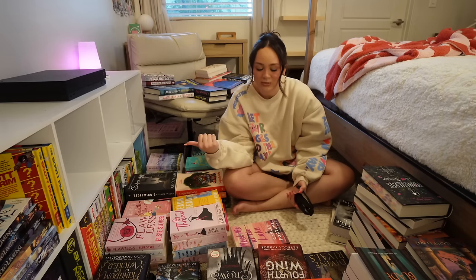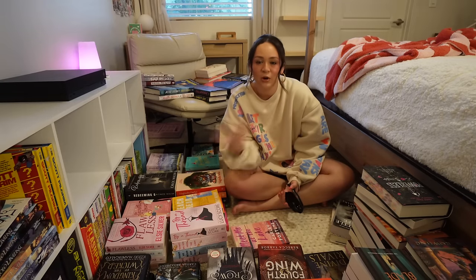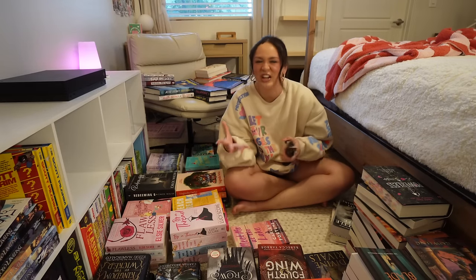And I showed you guys in my sleepover video how I made the little library thing with my friends, and so it's just so cute because when they borrow books from me, it'll say it's from my library. That's just so freaking cute.